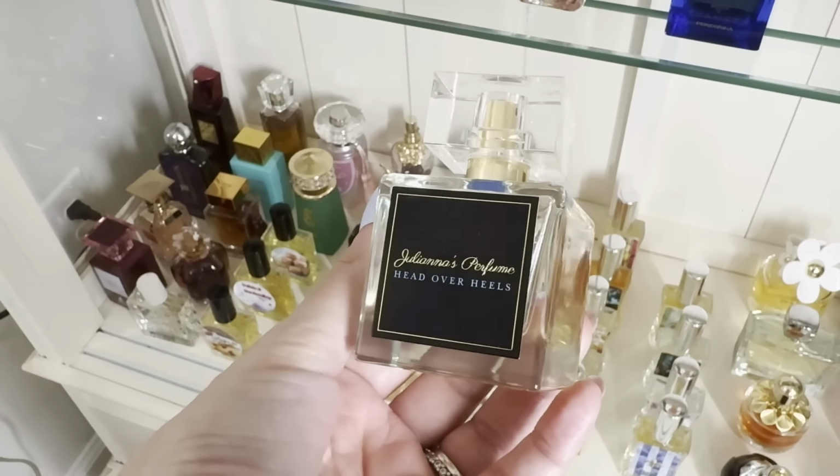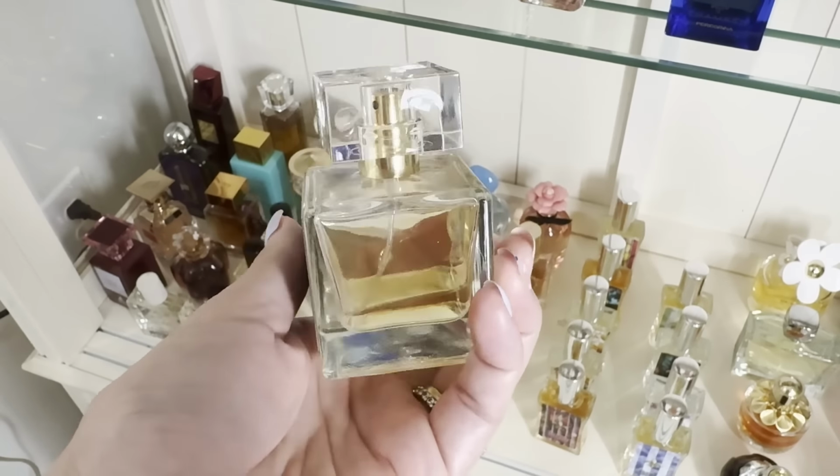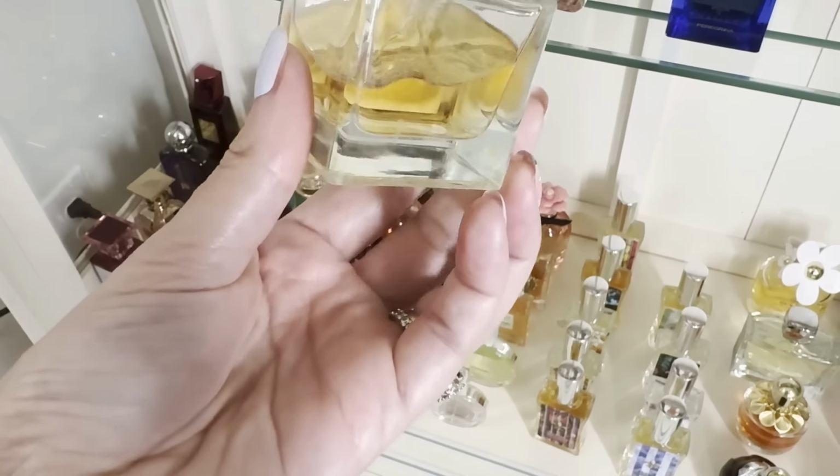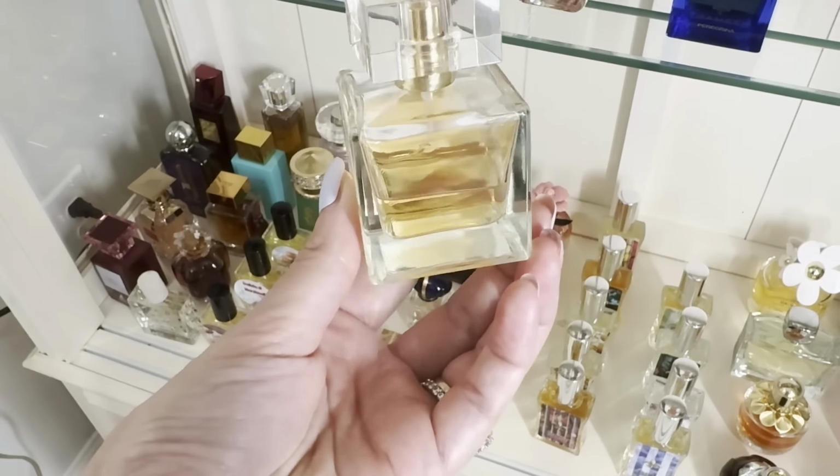This is my one and only Juliana's Parfums. This is Head Over Heels. This is a dupe for Kilian's Rolling in Love. And I have worn a ton of this fragrance. I am more than halfway through the bottle.